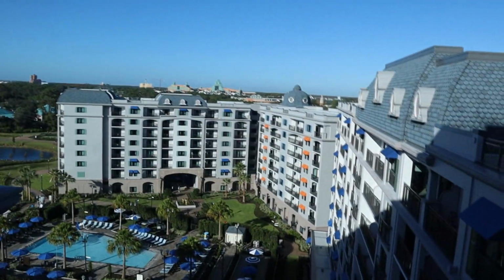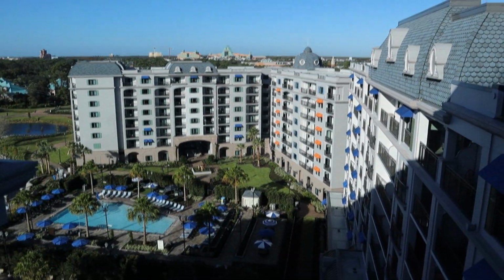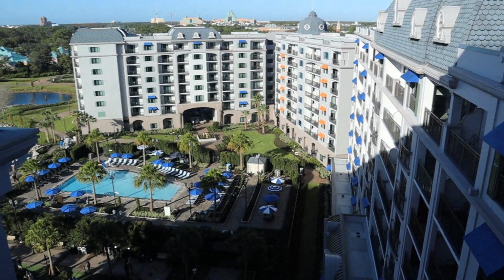So it looks like this is exactly where you want to be, on the east side of the building, to be able to access that restaurant. It is right here on the east side. And here's that aerial view. Wow, absolutely love this perspective of the resort as well.